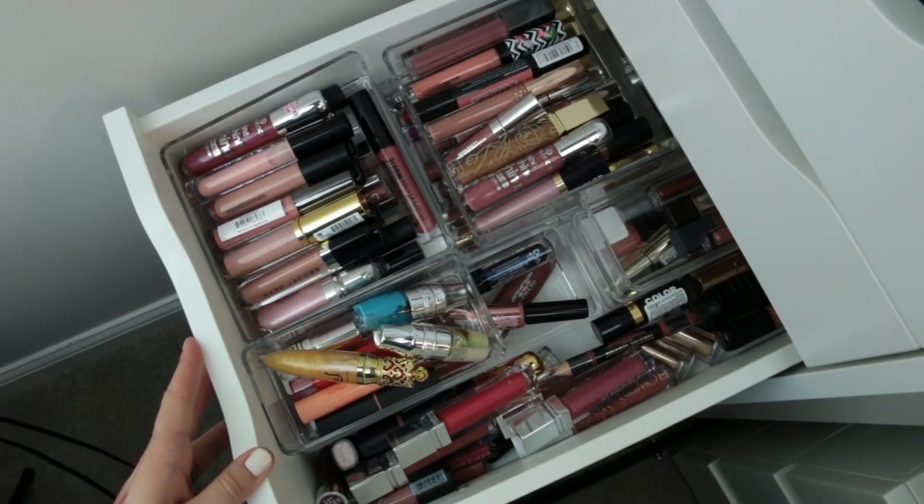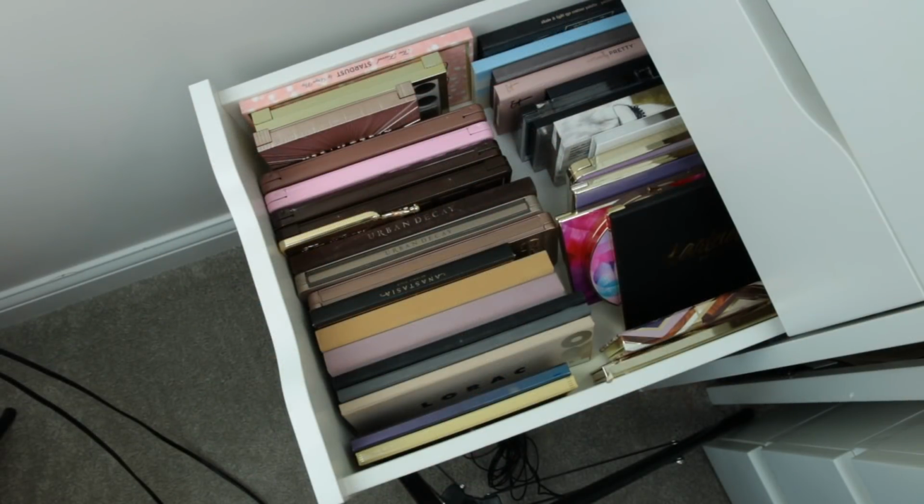Let's move down to eyeshadow palettes. Okay, so here are eyeshadow palettes. This is the first of 3 drawers. This is organized by brand. That's kind of how I keep things in all of these drawers. I have good opinions on most of these, but there's a couple in here that I really need to make up my mind about.